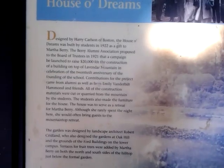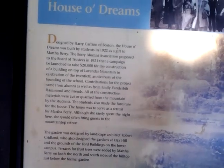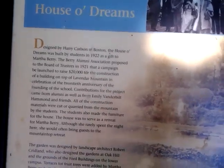Designed by Harry Carlson of Boston, the House of Dreams was built by students in 1922 as a gift to Martha Barry. The Barry Alumni Association proposed to the Board of Trustees in 21 that a campaign be launched to raise $20,000 for the construction of a building on top of Lavendar Mountain in celebration of the 20th anniversary of the founding of the school. Contributions for the project came from alumni as well as from Emily Vanderbilt, Hammond, and friends.